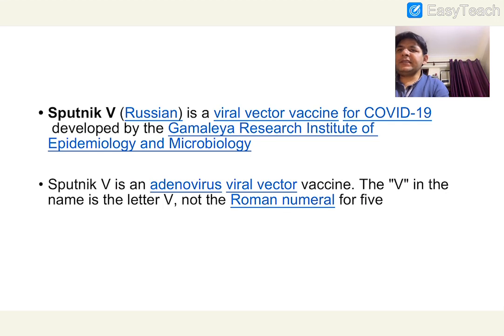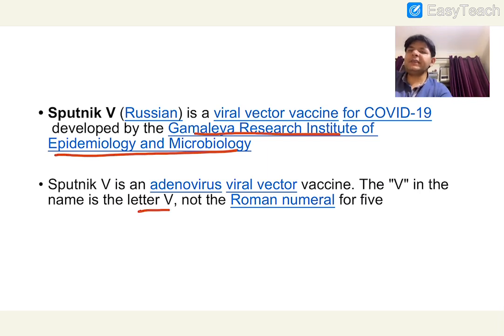So guys, this vaccine is a viral vector vaccine, and you know which other is also a viral vector vaccine, that is the AstraZeneca vaccine. So what's the difference, guys? The difference is that that was a chimpanzee adenovirus, and here they're using a human adenovirus. It is being prepared by the Gamaleya Research Institute of epidemiology and microbiology. And as I've told you, this is letter V, not the Roman numeral for 5, and it is an adenovirus viral vector vaccine.